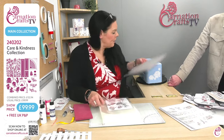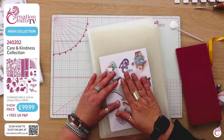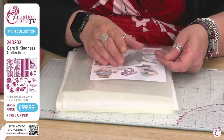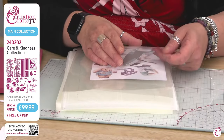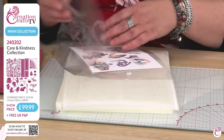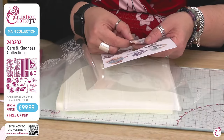So I've cut him out, I hope, if my plate has not let me down. Now, you can see that this is still on there. So if I was to lift the Cut Tidy with the robin on, the robin will come off with it. It's never touched the cardstock. So I never have to clean my dies when I use Cut Tidy. It's an incredibly valuable asset to our crafting, but I can now tear him away.